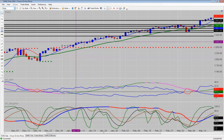Now you could do this with options. You could do this with ETFs. You can do this with a lot of different things. But that would have been the time to consider putting on some kind of a long trade. All right. For swing trades, the market right there at 1281, and well, you can see it went.